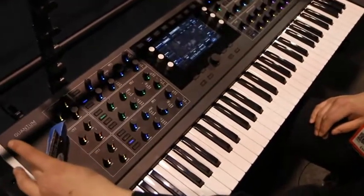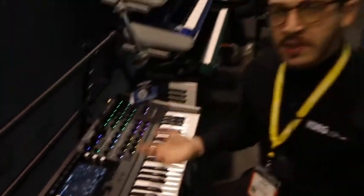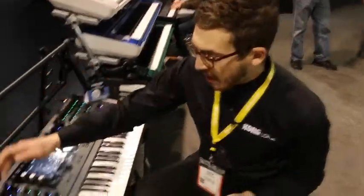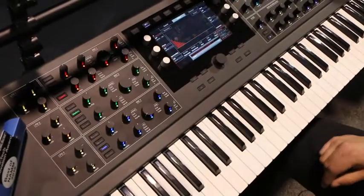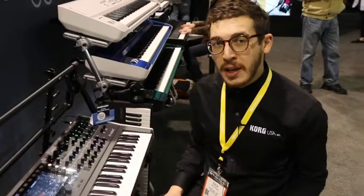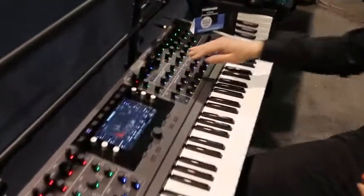A particle engine, where you can load wave files into Quantum via its USB or SD card slot or its internal memory. And then Resonator, which is a comb filter based engine that emulates the comb filtering that you'd find in a filter bank. So, also on the front panel are 3 LFOs, but there's 3 more LFOs per voice for a total of 6 LFOs per voice, as well as dual analog filters per voice.